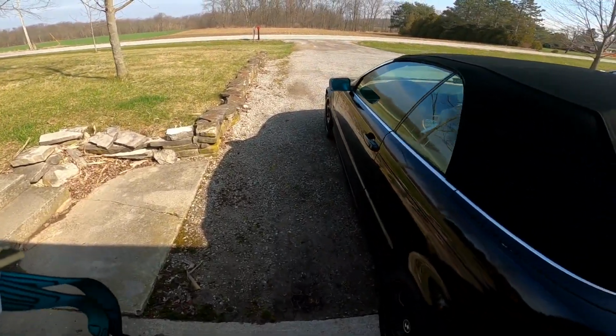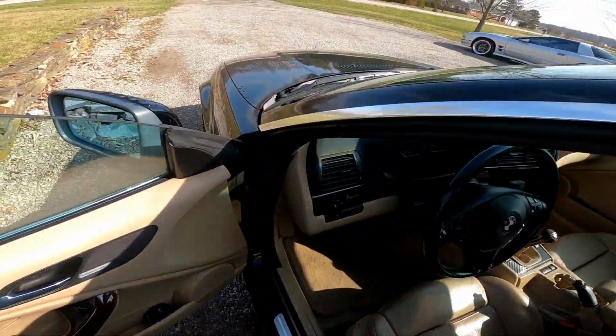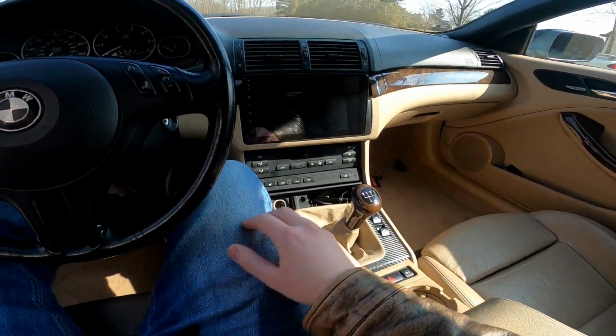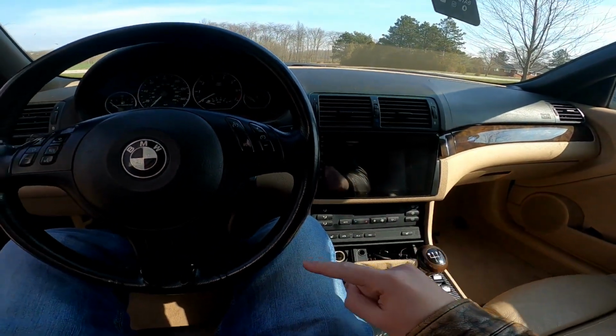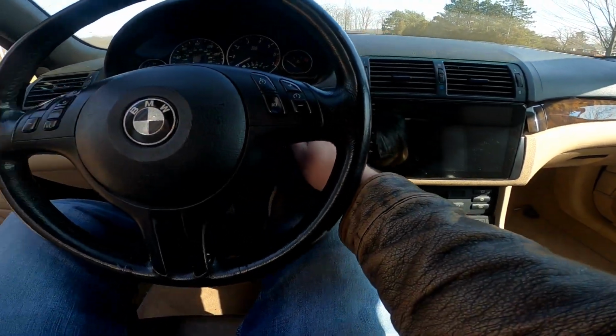I'm gonna try to do it one-handed because I am holding the GoPro in one hand. I don't know, guys. I mean, it's been okay to me. It does go through oil, but I think it doesn't consume oil, it leaks it. So I'd rather have that than have it consume oil. But at the same time, I don't know.